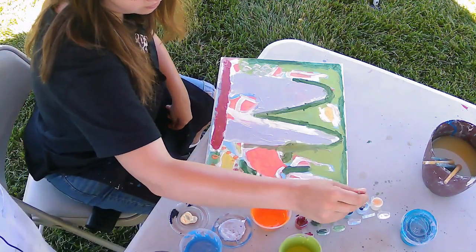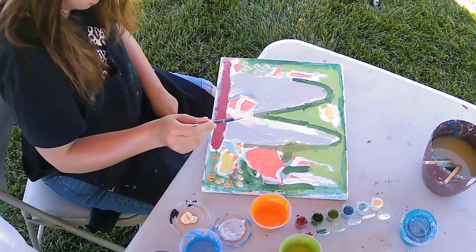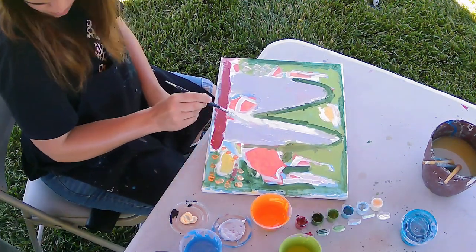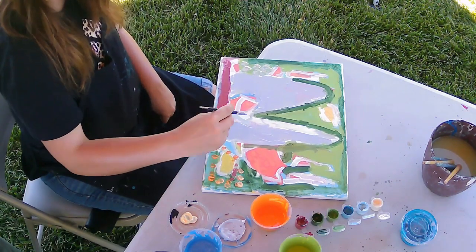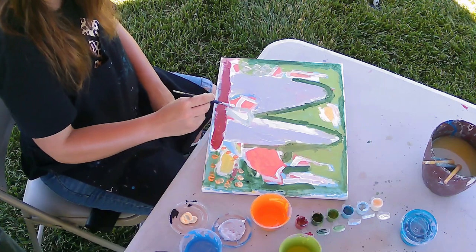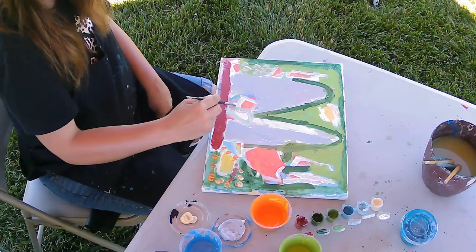You've got to be a lot more creative outdoors too in terms of packing your materials. You need some fresh water. We actually got our fresh water straight from the fountain to wash our brushes. That is right, Stink Bug. And of course, you want some paper towels to dry your brushes off in between each color.